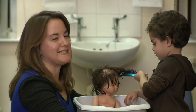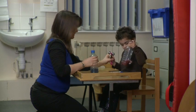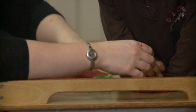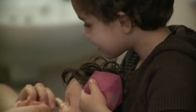So we did some singing, shaking musical instruments. We've done some playing with Play-Doh, so she's been rolling out the Play-Doh, cutting out shapes, squashing it with her hands. And now she's been cleaning Dolly, washing Dolly, so again, squeezing sponges. We've been pouring water between cups.